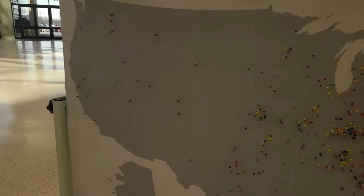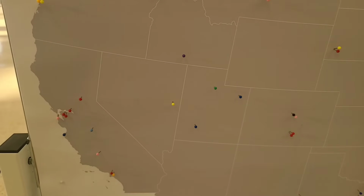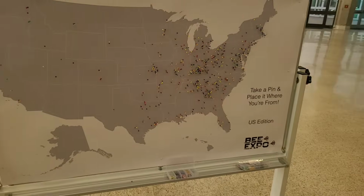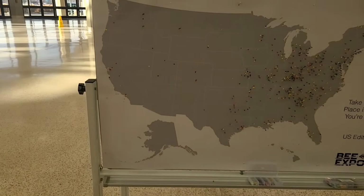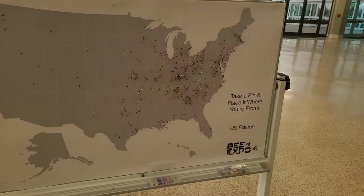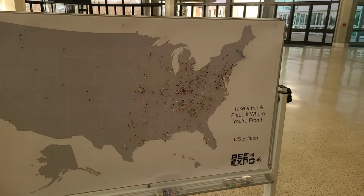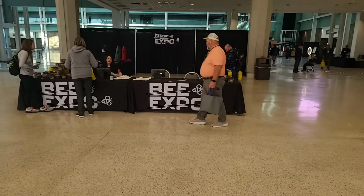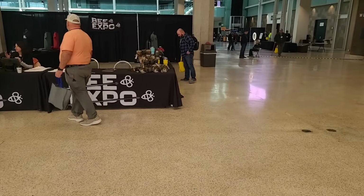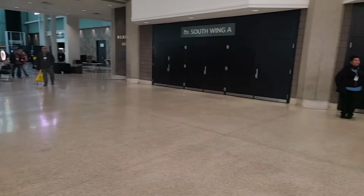And then we'll get to the other side, which is from the US. And looks like there's just 3 of us from Utah so far. Looks like probably Salt Lake and myself and maybe somebody from Cedar City. And it looks like most everybody else is east of the Mississippi. So they've got some merch here for the Bee Expo.